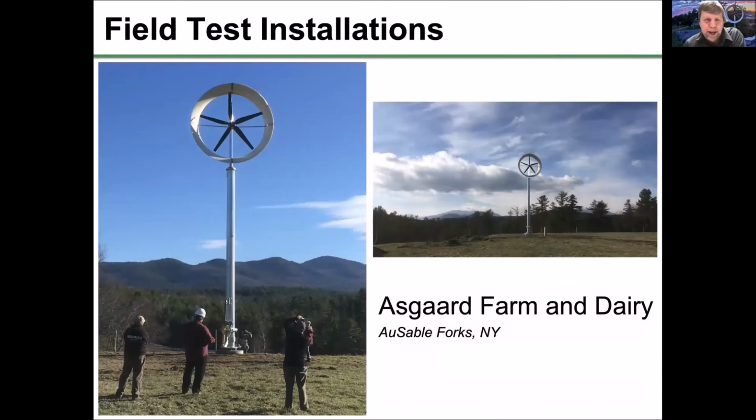Okay, on to field test installations. Right now, we are setting up several different field test installations. We call them Gen 2s. We've received some support from the National Renewable Energy Lab out of Colorado. We're very grateful for that under a CIP grant, and they've enabled us to build 2 test turbines, but we've also built some other ones. I wanted to show you a couple of them here.